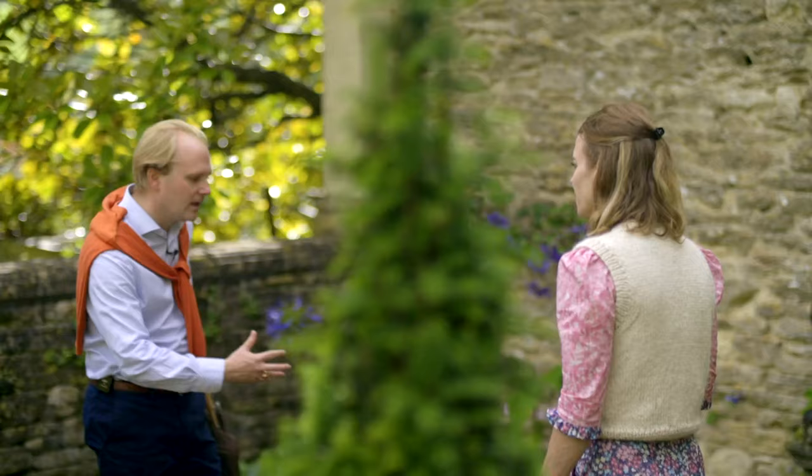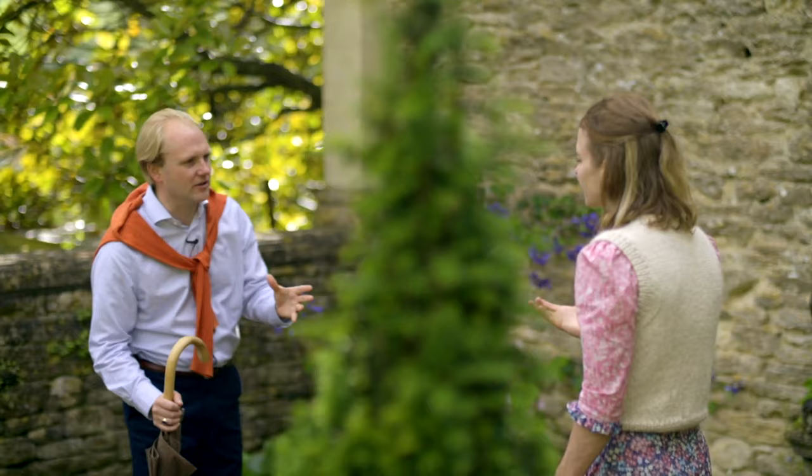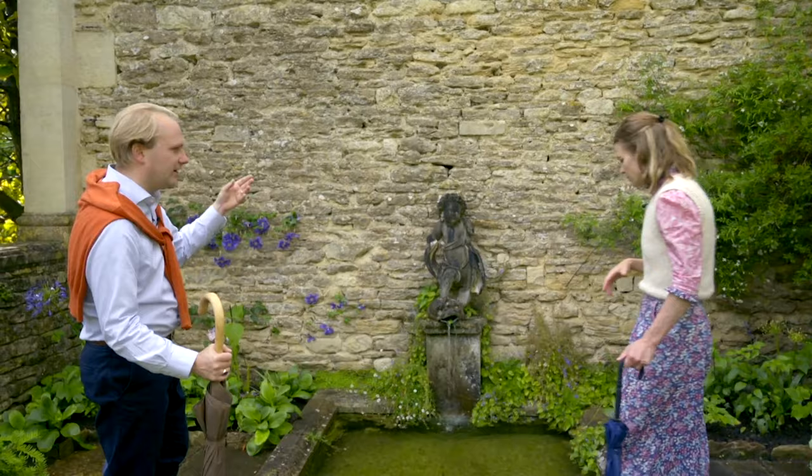Yeah. Absolutely. It's a crucial element of the garden because it really creates life in a garden space, doesn't it? That sound of water is constant. It's always there. It's ever moving. It creates a sense of energy.